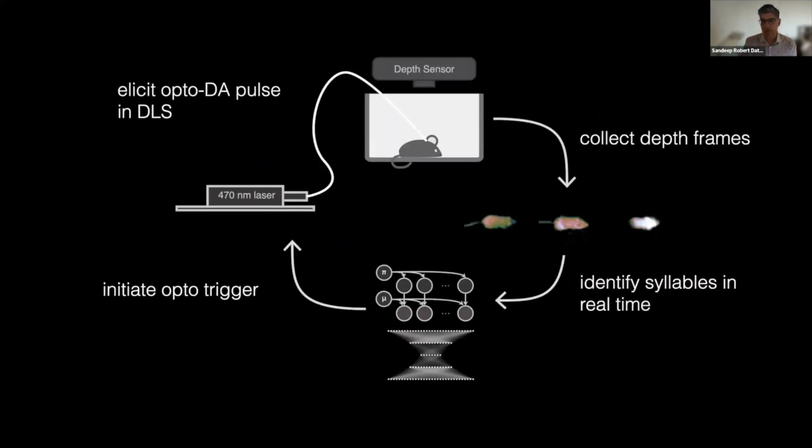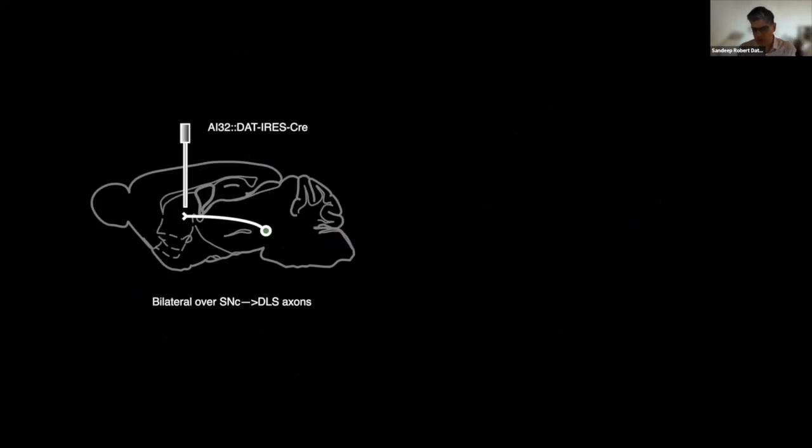To do this, we have recently, through the magic of deep learning, rendered motion sequencing real time. And so now we can just look at animals as they're running around in the open field. And with about a 30 to 50 millisecond delay, we can identify which syllable the animal is expressing at any moment in time. And so we can basically call out what the animal's doing. And that allows us to send a trigger that lets us shine light specifically within the dorsolateral striatum. That in turn allows us to make an optogenetic manipulation that causes dopamine release.